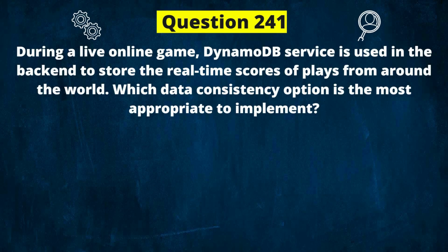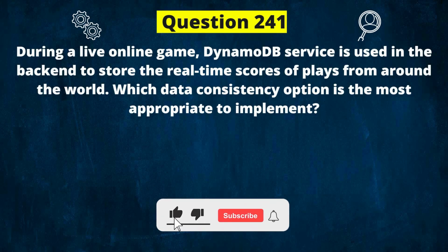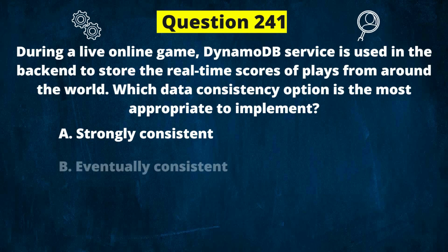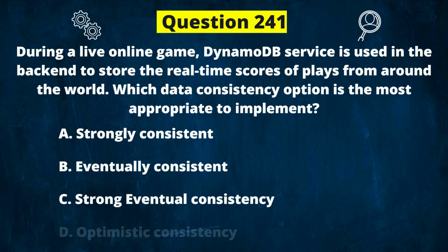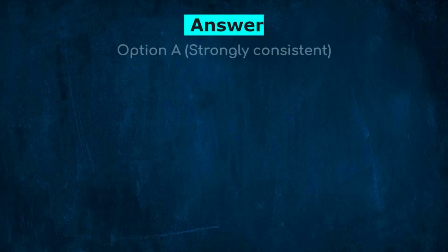Next question. During a live online game, DynamoDB service is used in the backend to store the real-time scores of players from around the world. Which data consistency option is the most appropriate to implement? The options are A. Strongly consistent, B. Eventually consistent, C. Strong eventual consistency, D. Optimistic consistency. And the correct answer is option A.